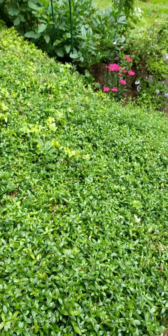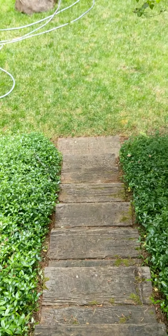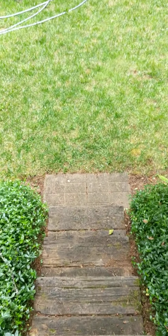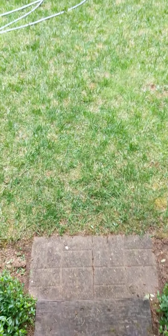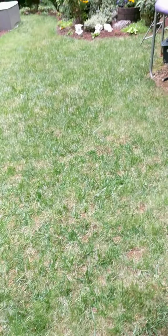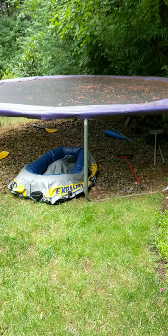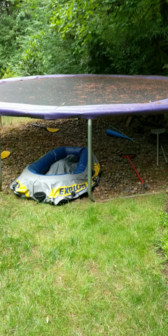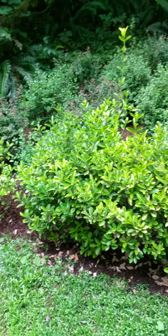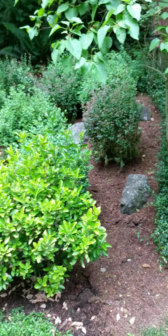Coming around, and you're probably going, why are you teasing me with this? Going down. Of course, the trampoline, the kids' favorite, is coming up. And there it is. And my little raft for the sound that you can hear in the background. Oh, nothing too fancy there, just a little bit of landscaping. As you can tell, I like rocks.